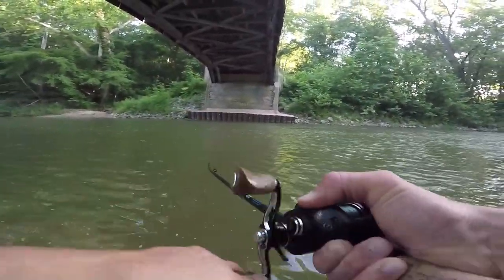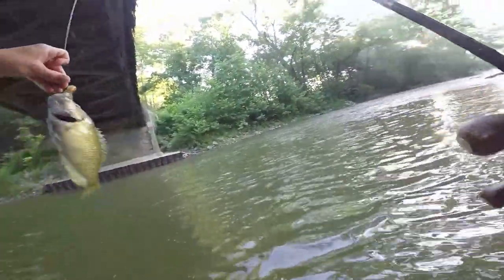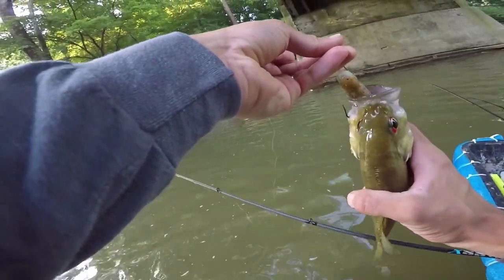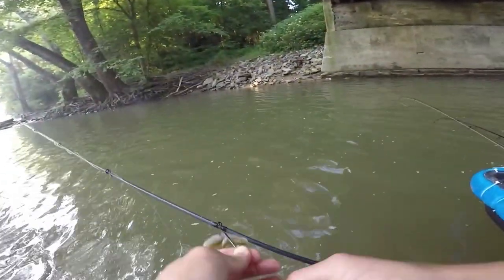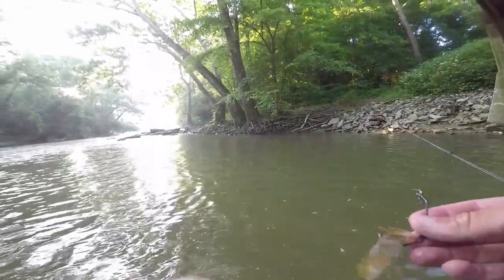There's a fish. There we go. Yes. That one's not very big, little bitty guy. Holy crap, it's a big rock bass. Wow, that's a nice rock bass. I'm gonna measure that guy. That's a hungry rock bass. Oh, no, no. That was potentially my PB rock bass, dude, for real.